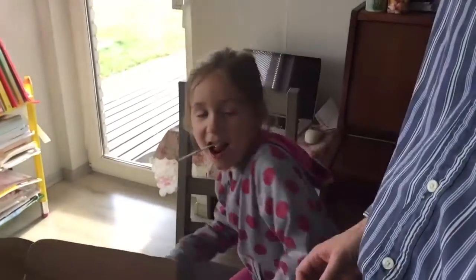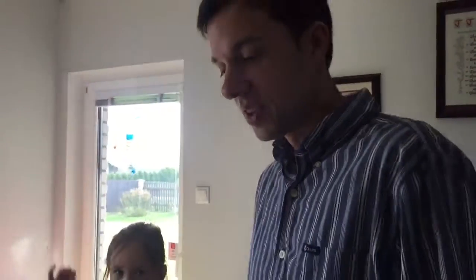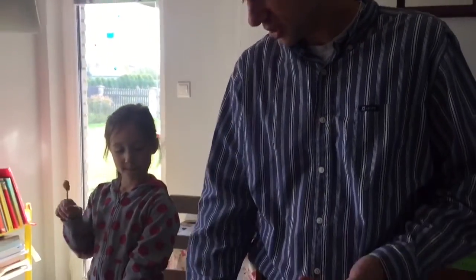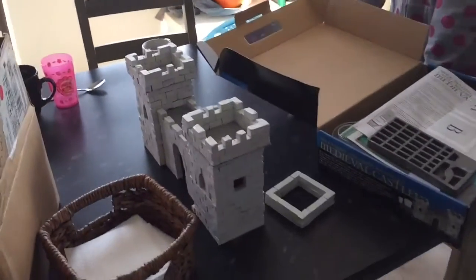That's pretty cool. Oops. So any advice on building castles? It's really important how you place the bricks. Some of the bricks don't come out quite square, so put the funny ones on the edge, or it'll mess up your whole tower. How long did this take to make?